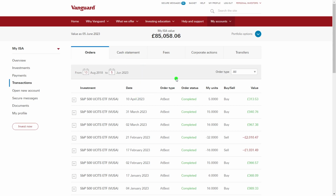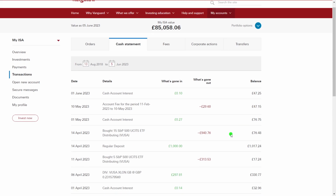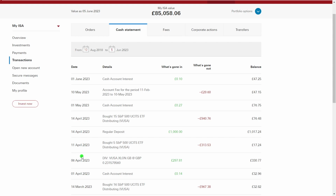So if I go on the cash statement here, this will have one of the things that I'm going to bring up, which is the dividends. The last time I got paid a dividend was on 6th of April, where it was paid at 23 pence a share, and I got £297, and then I invested this in 5 units of VUSA.